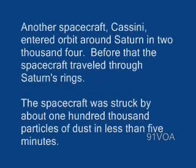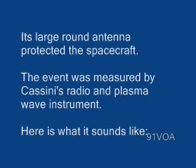Another spacecraft, Cassini, entered orbit around Saturn in 2004. Before that, the spacecraft traveled through Saturn's rings. The spacecraft was struck by about 100,000 particles of dust in less than 5 minutes. Its large, round antenna protected the spacecraft. The event was measured by Cassini's radio and plasma wave instrument. Here is what it sounds like.